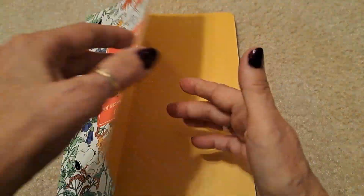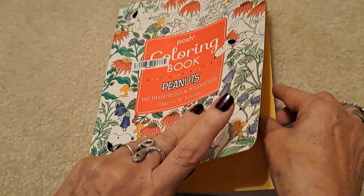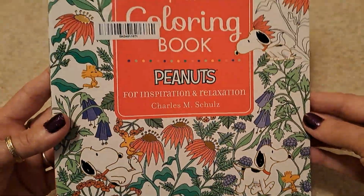And this one, I'm not a fan of Posh coloring books in general because the paper is so bleed-through-y. But this is so pretty. It has, you see the gold around him.